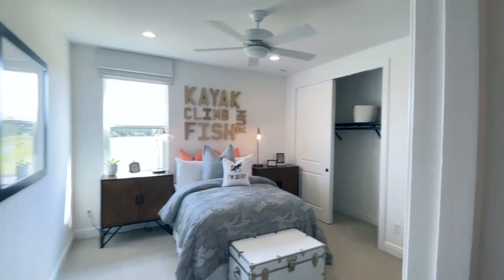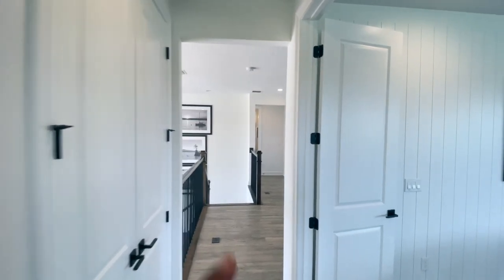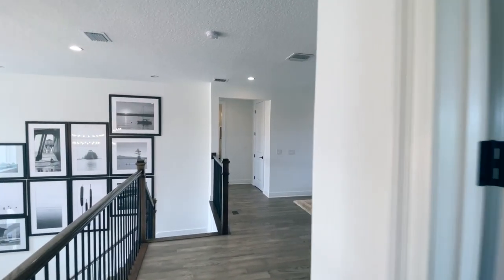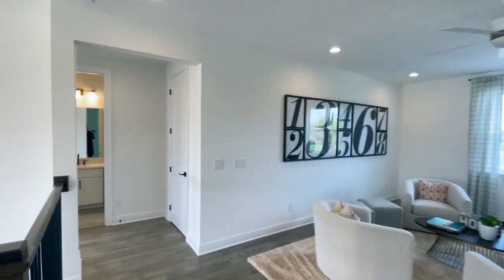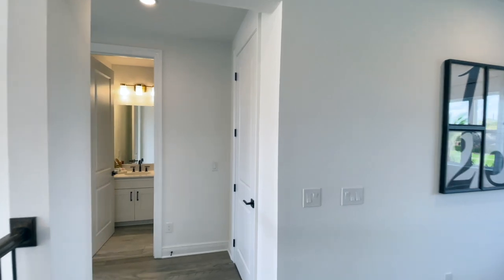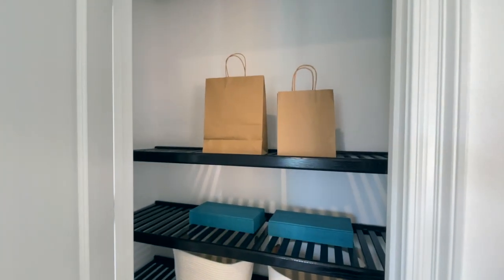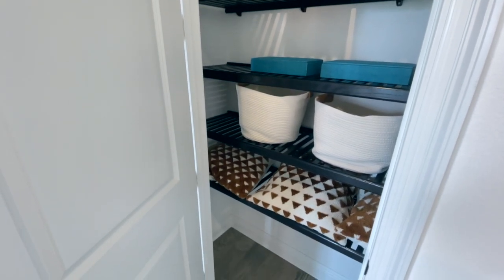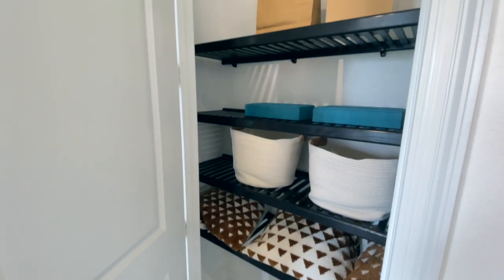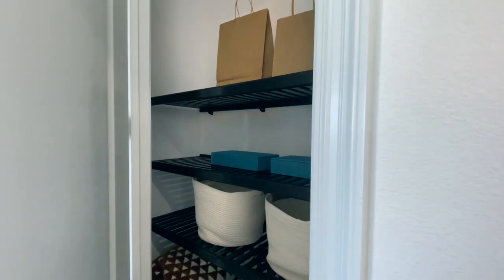Very nice. All right. And as we cross over to the other side of the home, we passed our game room and loft section here again. And we come upon another closet here. I am guessing this is, it's a linen closet. So for your towels and stuff, maybe some games on the bottom there for the game loft section and the loft room.